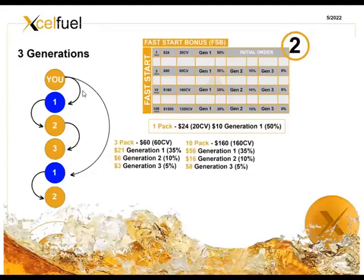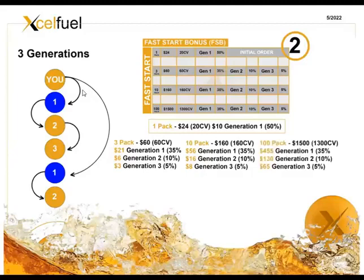So if somebody were going to purchase the $60 pack, the 3 pack, they're going to earn 21, 6, and 3. The 10 pack, of course, 56, 16, and 8, and then 455, 130, and 65. So this is no joke. This is really decent money right out of the gate. We didn't make the fast start like a 30 level fast start with people that didn't have their hands or their sweat equity into it, or making money off of your sweat equity. We put that money back into the people that are working, right?